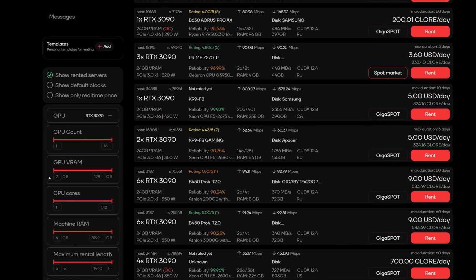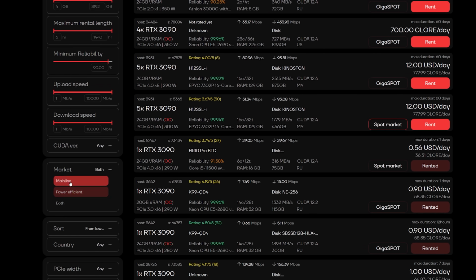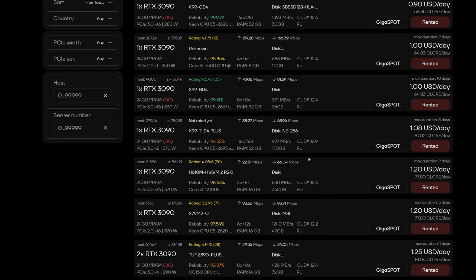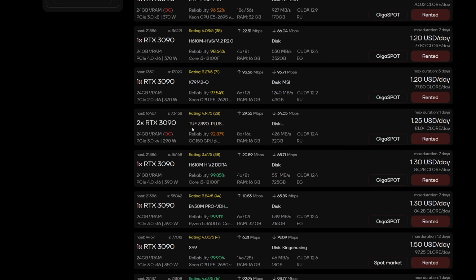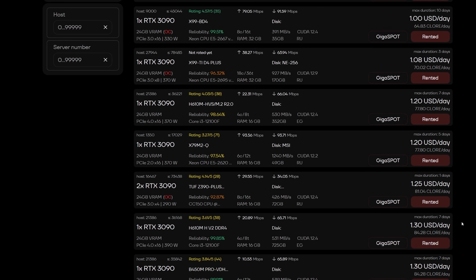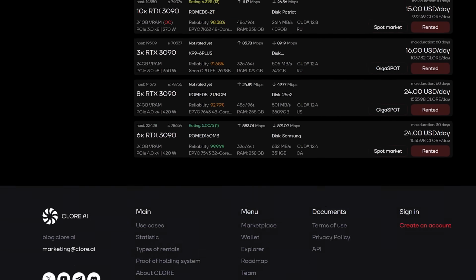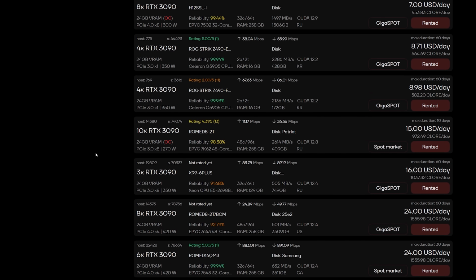Clore.ai has two different marketplaces, essentially: you can choose mainline or power efficient. Power efficient is essentially for crypto mining. So if you don't have great enough hardware and you just want to earn a little bit, you can see some 3090s rented for only $1 or $2. Some of these are on typical home consumer gaming computers, with Celeron CPUs, maybe not i7s or EPYCs. They're renting it out at a much lower rate, so those are probably power efficient, or octo miners with PCIe 1X. Mainline is the hardcore stuff, for people who are going to rent it for typical AI workloads.